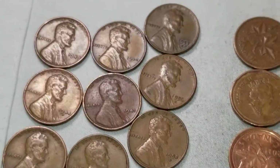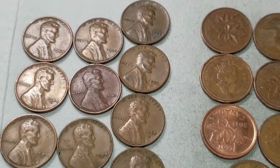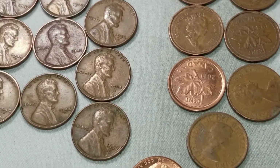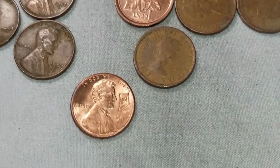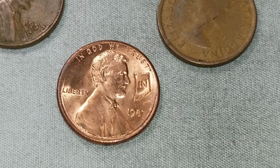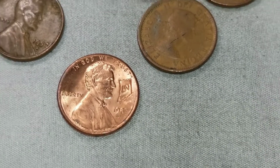We did end up though with 10 Canadians, 1 being a young head, and 10 Wheaties, 6 from the 40s and 4 from the 50s. The only other thing that I came up with is that stamped Indiana 1987 penny. Kind of cool.